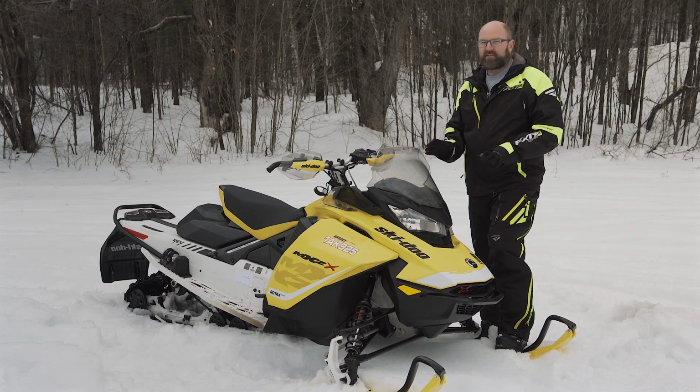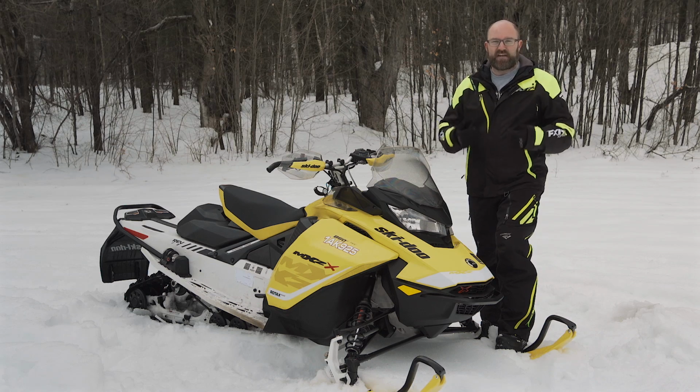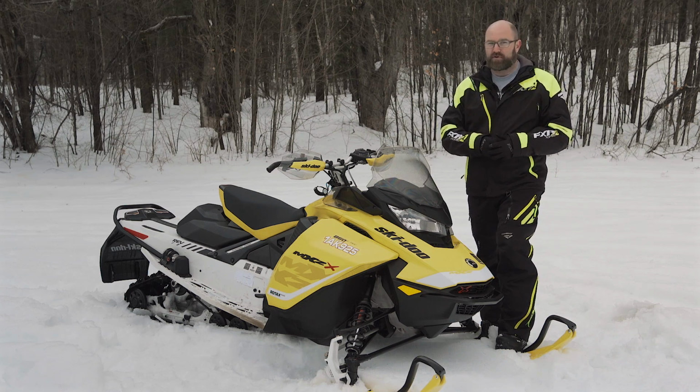When you put all three of these sleds on the snow side by side, it doesn't take long to come to the conclusion, as we did, that Ski-Doo's 850 E-TEC 2 is the very best big bore two-stroke engine this industry has ever seen.